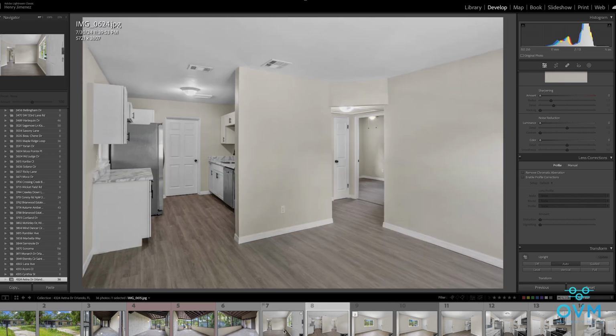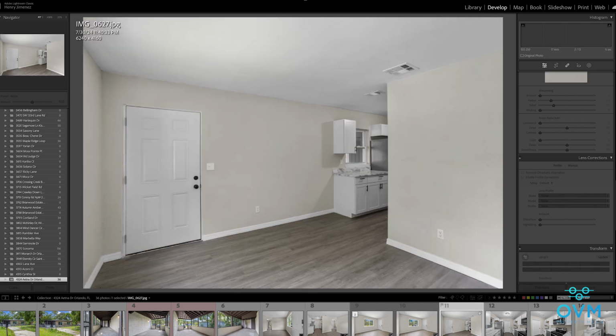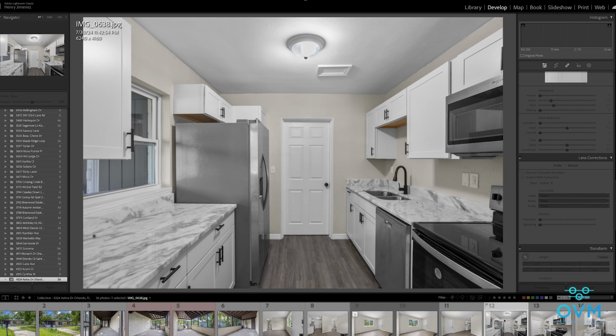Remember that when we're developing a tour, you're really showing somebody through the house. So for this property specifically, there's a lot cut off that you can still utilize more space with your camera.